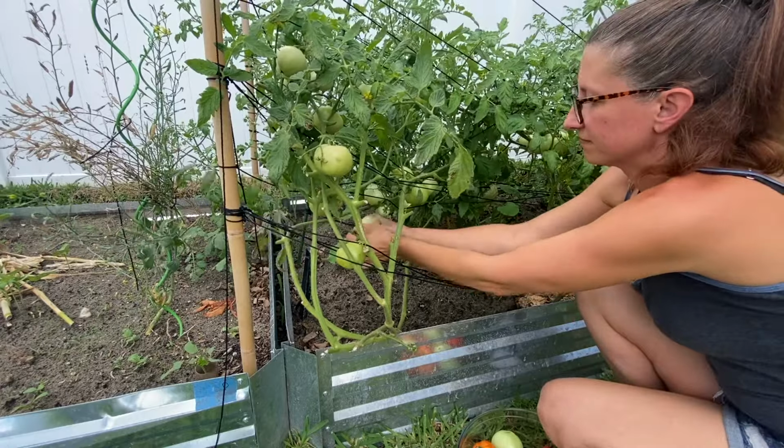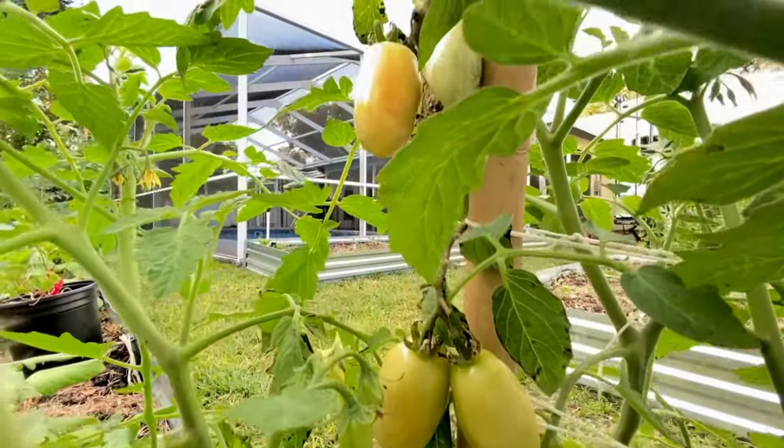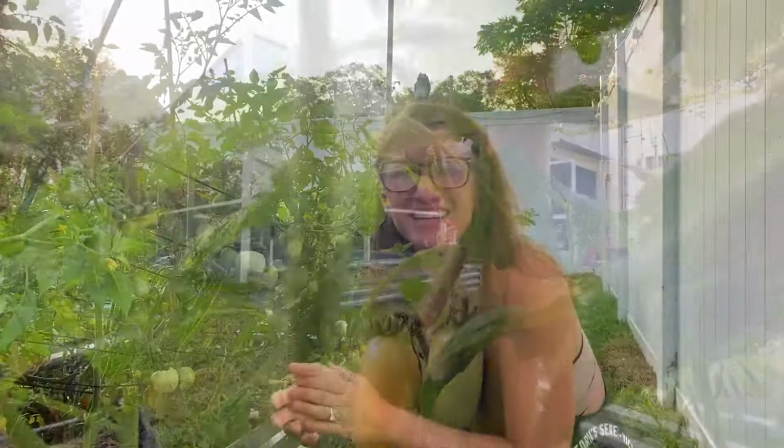Next up is the red or yellow pear tomato. With its unique pear shape and its vibrant red color, red pear tomatoes are a bit different than what you might be used to. They look like a mix between a grape and a plum tomato. They offer a very sweet, tangy flavor that pairs well with pretty much everything.